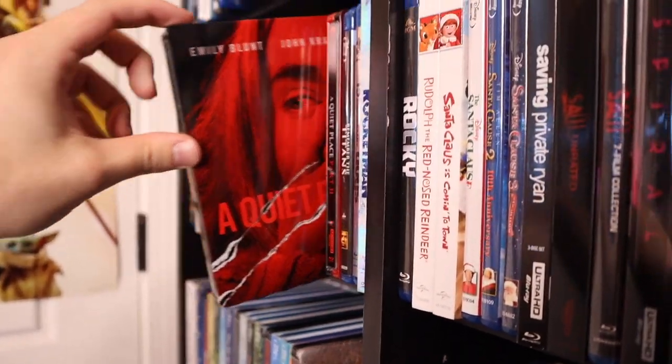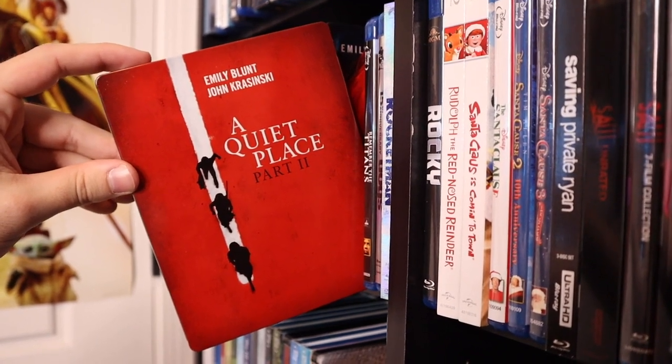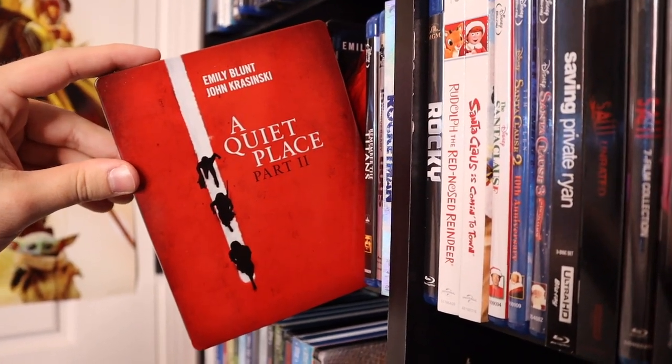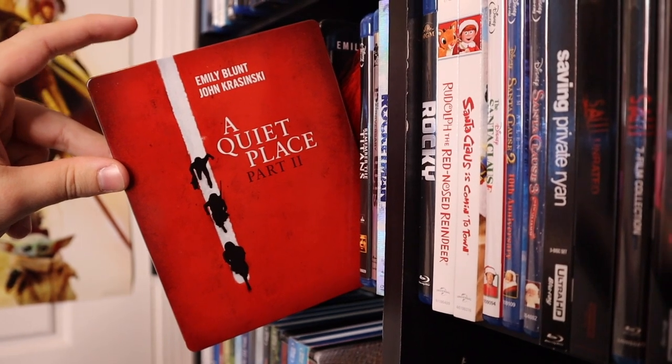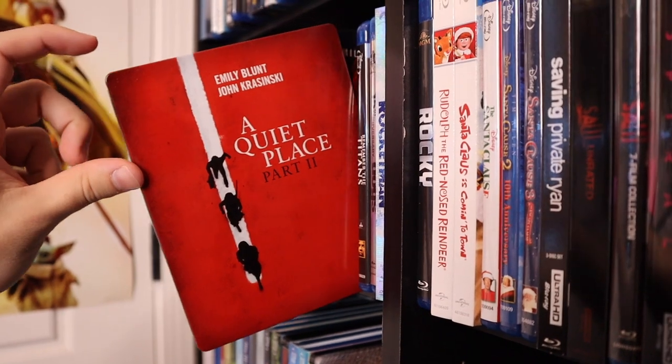A Quiet Place on Steelbook. And A Quiet Place 2 on Steelbook. I need to rewatch 2. I've only seen the first one, I think, twice. I've only seen this one once in theaters. Fun fact, when I went to see Black Widow, they started playing this the second time, actually, because I saw that twice in theaters, and I was like, damn, maybe we should just go watch that again.